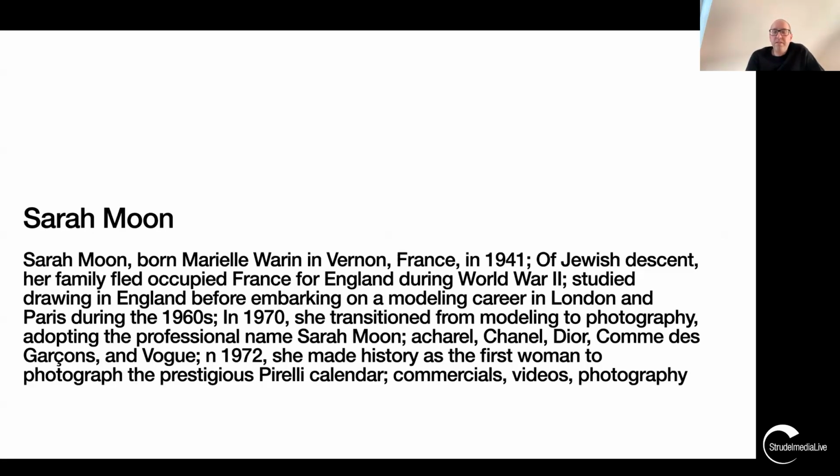Sarah Moon was born in France in 1941, and all of these photographers are connected to the historic mark. So the historic mark that claimed Benjamin's life, Sarah Moon was also affected. She was living in occupied France and her family had to flee to London. She studied drawing in England, started a modeling career in London, and eventually transitioned from modeling to photography. She was working in fashion, worked for Cacharel, for Chanel, for Dior, Comme des Garçons, and especially for Vogue. She was the first woman to photograph for the prestigious Pirelli calendar.